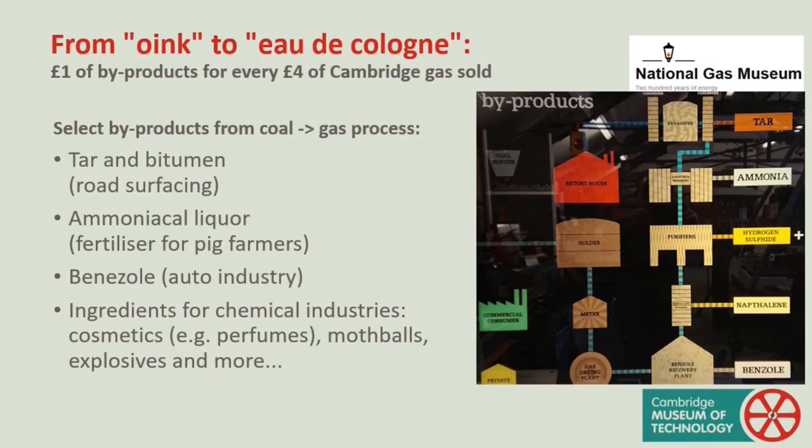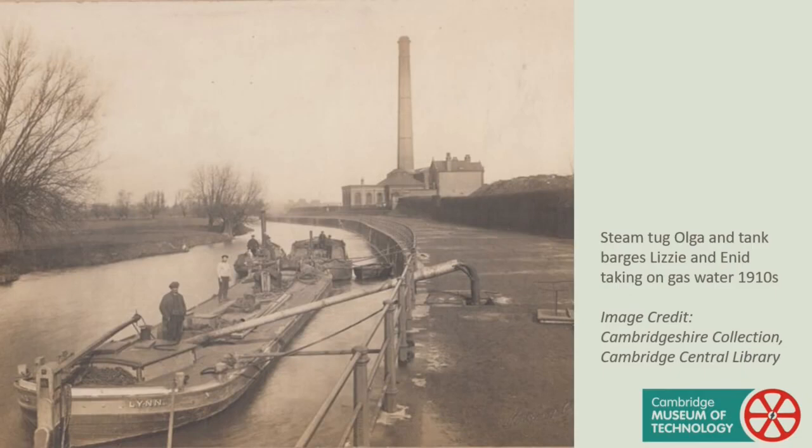And in an example of the First Industrial Revolution's own circular economy, company accounts indicate that by the late Victorian period, up to 20% of the Cambridge Gas Light Company's revenue came from the many by-products of the multi-stage process to create town gas from the raw material coal, for chemical industries, transport and agriculture. For example, exhausters extracted bitumen tar to fulfil contracts with the council that would pave the roads of Cambridge. Washers extracted ammoniacal liquor that was transported down the rivers Cam and Ouse to pig farmers in East Anglia for use as a fertiliser.